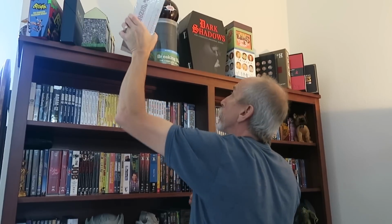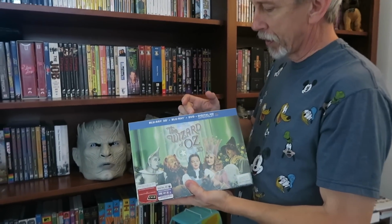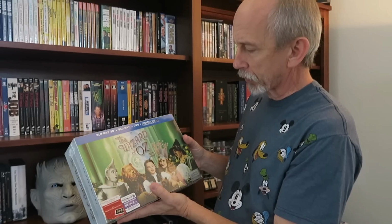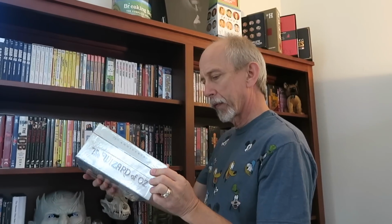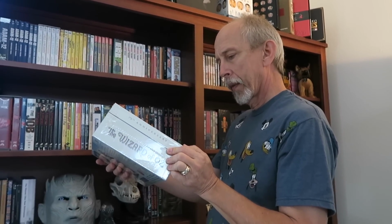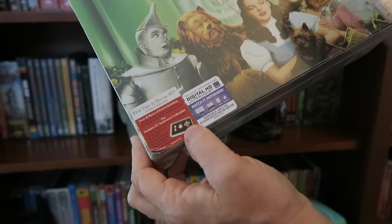This one I've never opened yet. The Wizard of Oz 3D 75th anniversary. It has Blu-ray 3D, Blu-ray, DVD, and digital HD. And it also comes with a snow globe and some collectibles from... where? The Noble Collection. Really? Yeah. Oh, that's cool. It comes with, I think, a diploma, a heart, and a medal for courage.